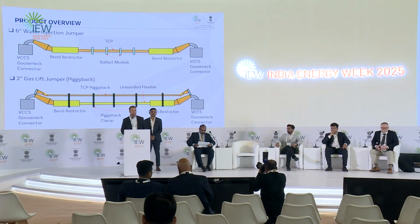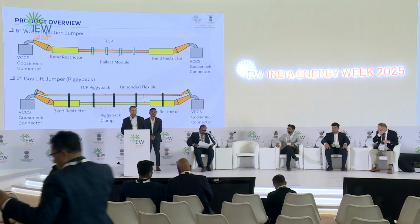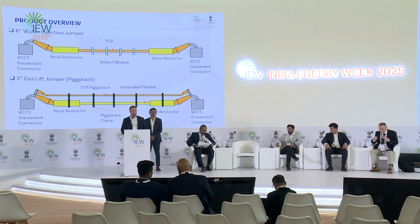For the 2-inch, as mentioned, it was piggybacked to the 6-inch unbonded. So similar again, but connected, no requirement for ballast, as the ballast is provided by the 6-inch.